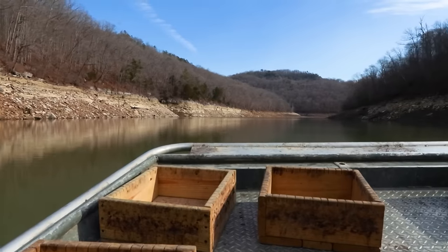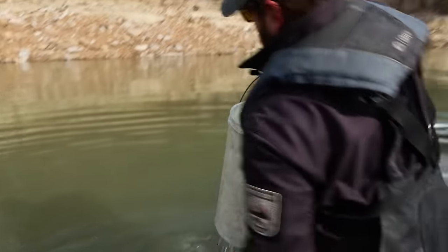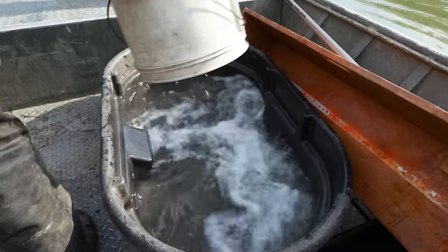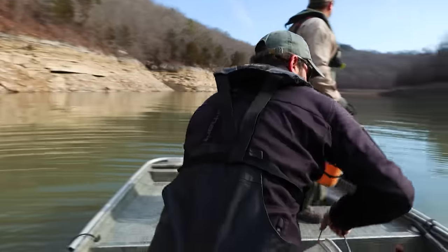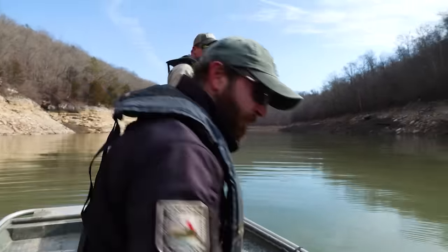All right, let's get to this first line here and see what we got on there. It's not like most fishing. We wait till we have a fish to put water in the live well. With 400 hooks, we feel pretty confident we're going to have one, huh? Yeah, these lines are set kind of with the current. Helps us avoid some tangles.